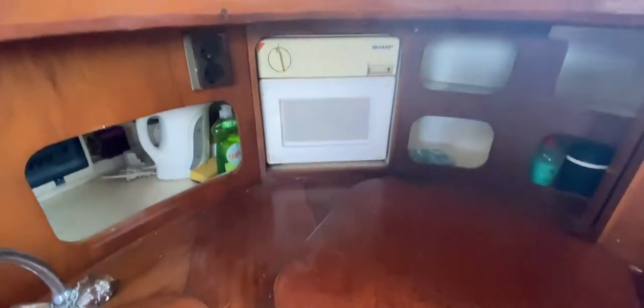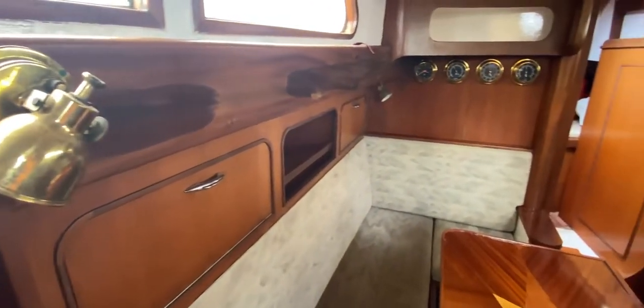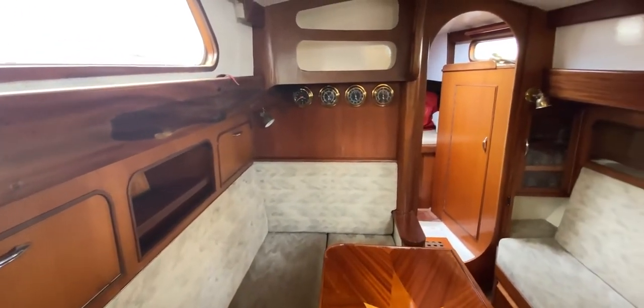So this has been Tim from Boatshed Yacht Brokers, taking you for a tour around the interior of this 60s Jongert Trewes 3. Hope you enjoyed having a look around.